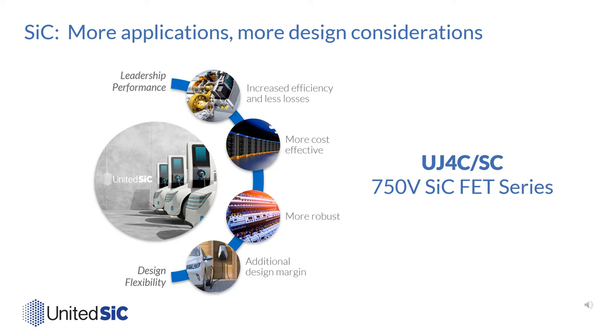United Silicon Carbide's new 4th generation 750-volt silicon carbide FET series is extending on our previous performance leadership to give users new lows in RDS(on) while offering a higher voltage rating than the conventional 600 or 650-volt switches.